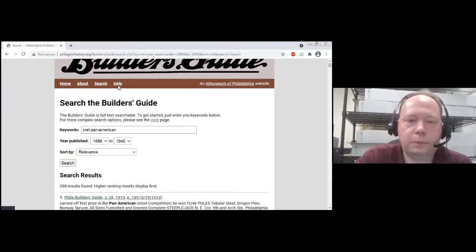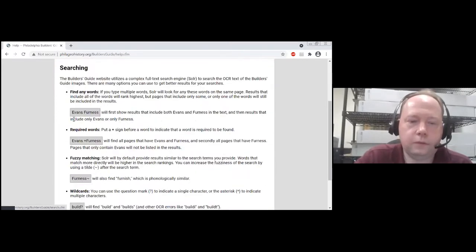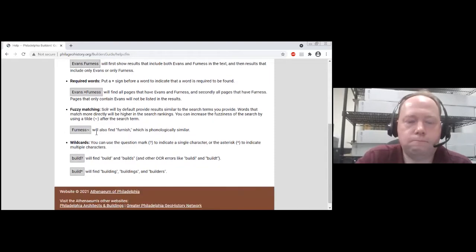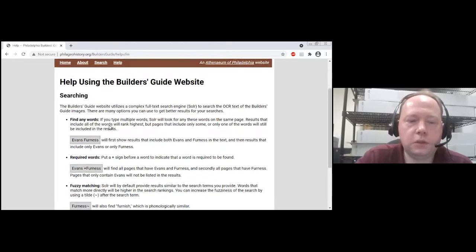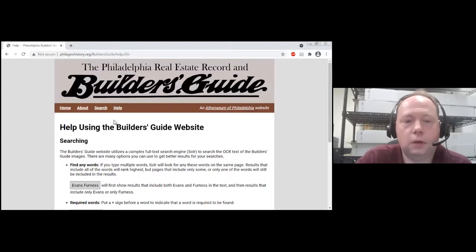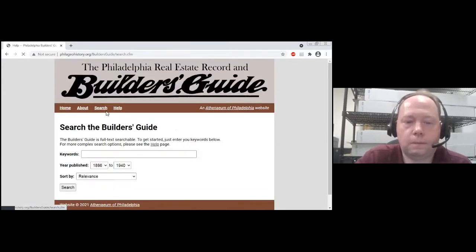And on the help page here, we have different ways of searching. You can just type two names or two keywords. You can add a plus sign so that it requires that the second word be on the page. It won't show you any other results. And there's some other things here like wildcards. Mostly, I've been using the plus sign because I think that gives better results than just not using it. And I'll show you an example of that.